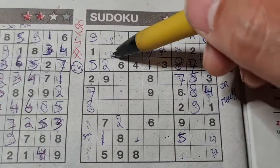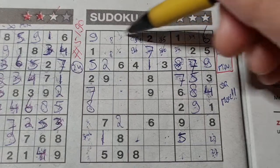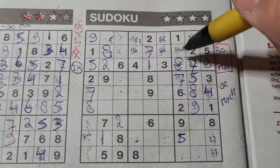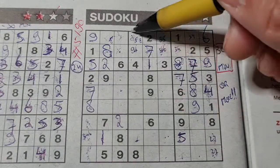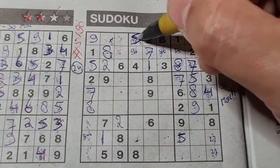Here I've marked those two boxes with the 8. We have an 8 in one of those two boxes in this first row, so that box should be an 8. Oh, 8 and a 5. We have an 8 now in this column, so no 8 there. 8 should be here, and the 5 goes there.